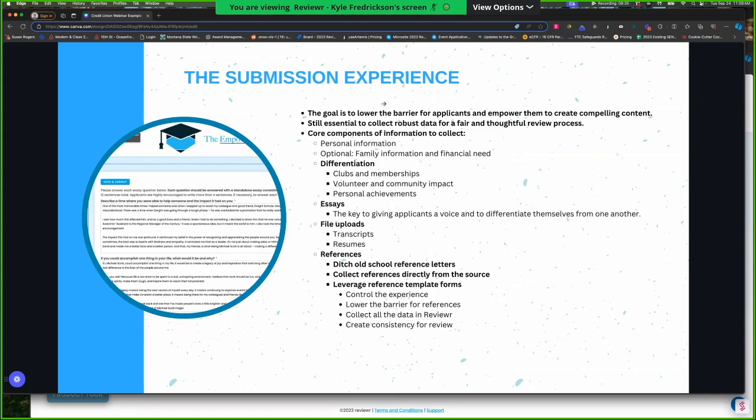Now we're going to get into what this looks like. But I think that there are probably 4 key components that I would highly recommend incorporating into your scholarship, because at this point in time, a large number of applicants these days have good grades, right? So online grades or your GPA or even your ACT, SAT scores may not be the best reflection of the most deserving candidates. Now, should you collect that? Absolutely. But on top of that, how do you differentiate one candidate from the next?